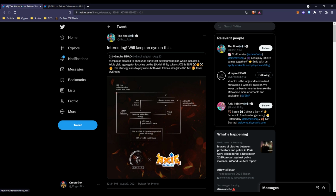Now I forgot to mention this, but the CEO of Axie Infinity was actually mentioning their project about 4 times. vEMPIRE was mentioned by the CEO of Axie Infinity, so that's pretty cool and impressive. You can see right here, this is one of the times. There's 3 more times. You can go check that out.